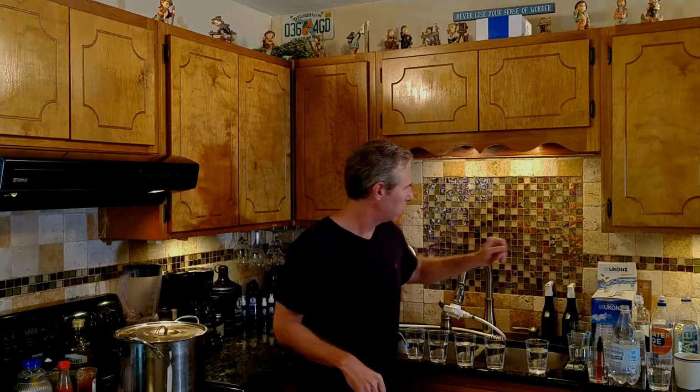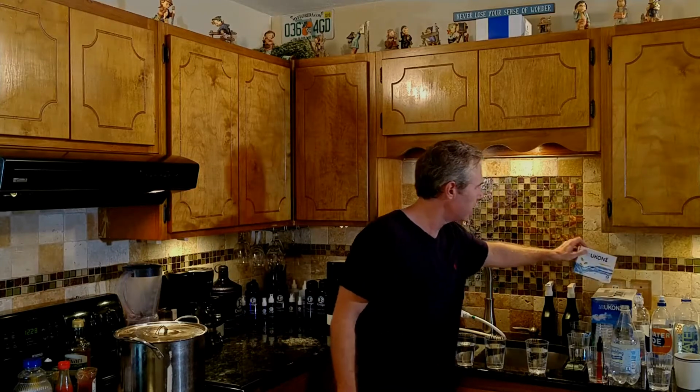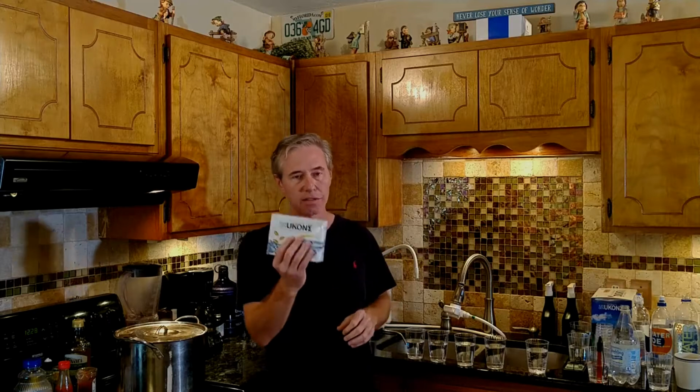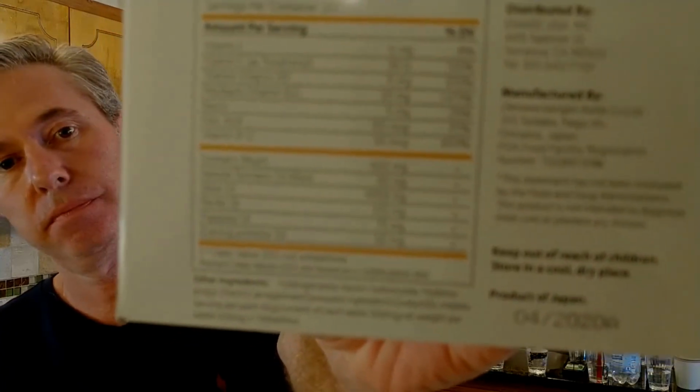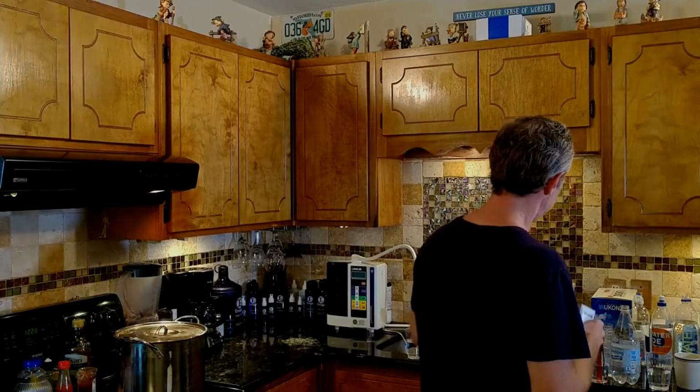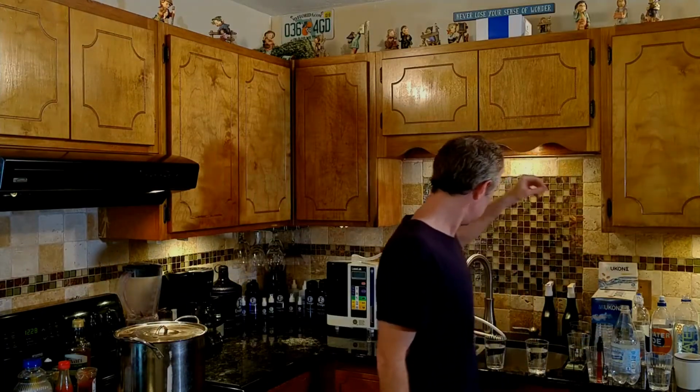They also endorsed Enagic's Ukon Sigma. Ukon is a Japanese word for turmeric. So I'll let you look at what it has. It's the formula for preventing geriatric diseases, and the Japanese Association for Prevention of Geriatric Diseases endorsed that type of turmeric.